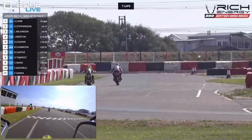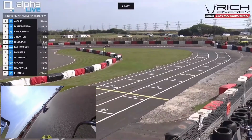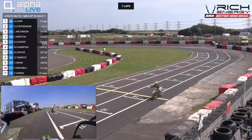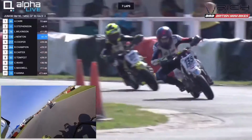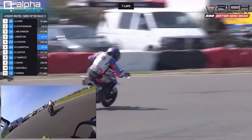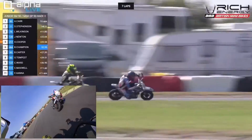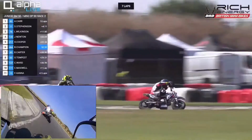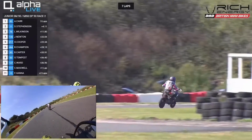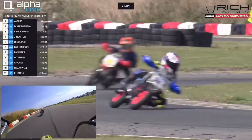7 laps to go. It's still Arnie Carr that leads the way by 4 seconds from second place Daniel Stevenson, Luca Wilkinson in third. Hudson Cooper, Brook Champion, Billy Carter still making up the rest of the top 10. Owen Tempest, Charlie Ward in 9th, Callum Maxwell 10th, and Finley Hanna still trying to make up for lost ground in 11th position. As again we look at this battle for fourth place with Hudson Cooper and Jack Newton battling away. And again Jack Newton having to fend off Hudson Cooper around the top corner.